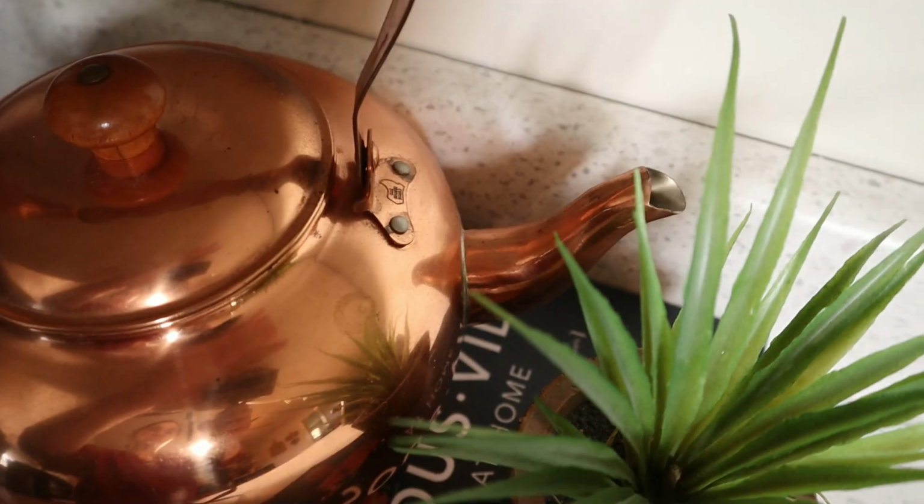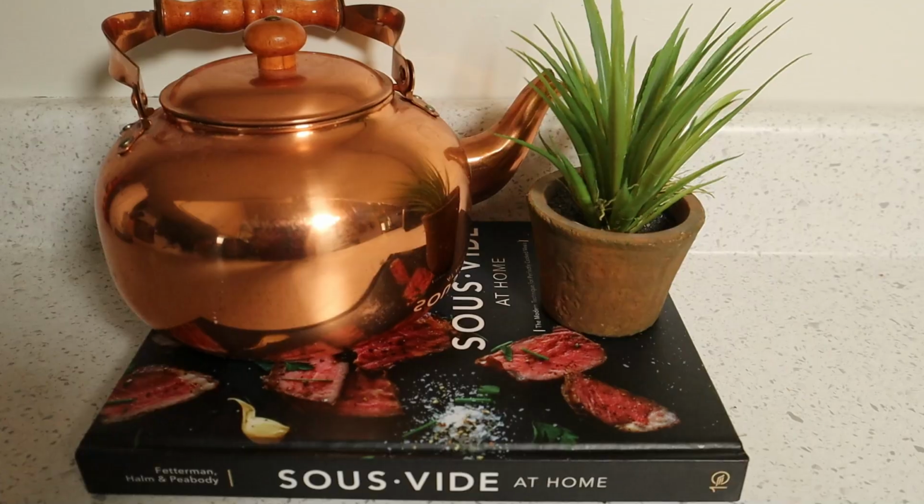Vintage is obviously what I go for. I love the patina on vintage pieces. However, this one actually looks fairly new, so if it is a vintage piece, someone either took really good care of it or didn't use it that much. Either way, I was really happy with this purchase. But then I went to the flea market, so don't be surprised if you see another tea kettle in a thrift haul coming up.